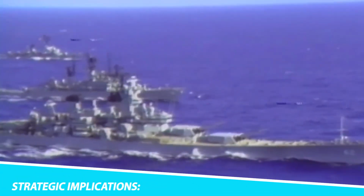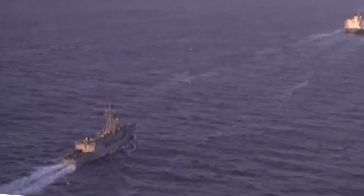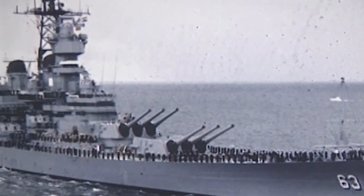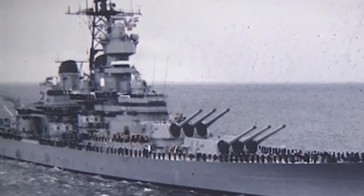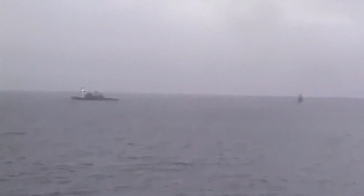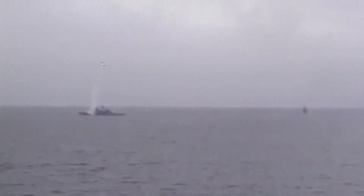Strategic implications. The strategic implications of the battleship diversion were profound. By diverting Iraqi attention and resources, the coalition forces gained a significant advantage in their ground campaign. Iraqi defenses along the coast were heavily fortified, with extensive minefields and coastal artillery installations. However, due to the focus on the perceived naval threat, these defenses were significantly weakened, allowing coalition amphibious forces to exploit vulnerabilities and establish crucial beachheads.